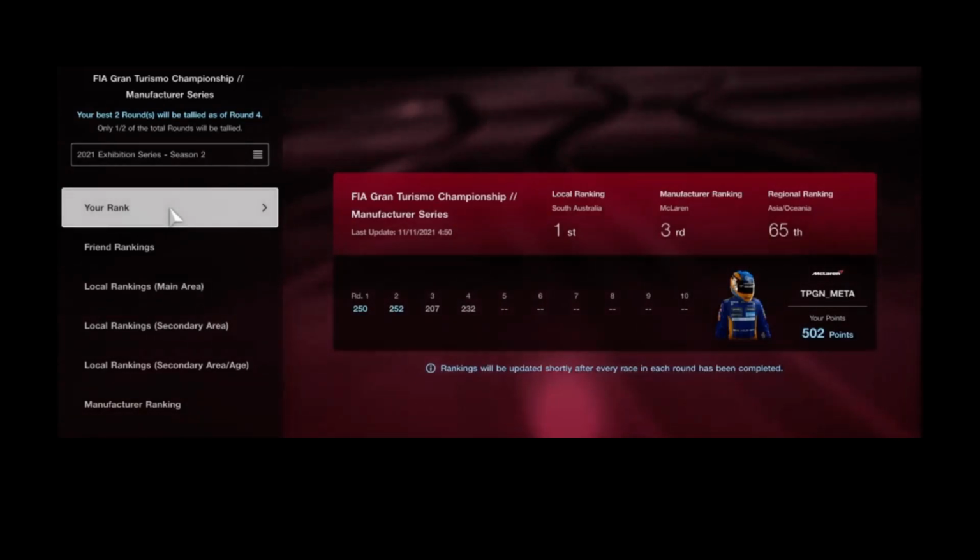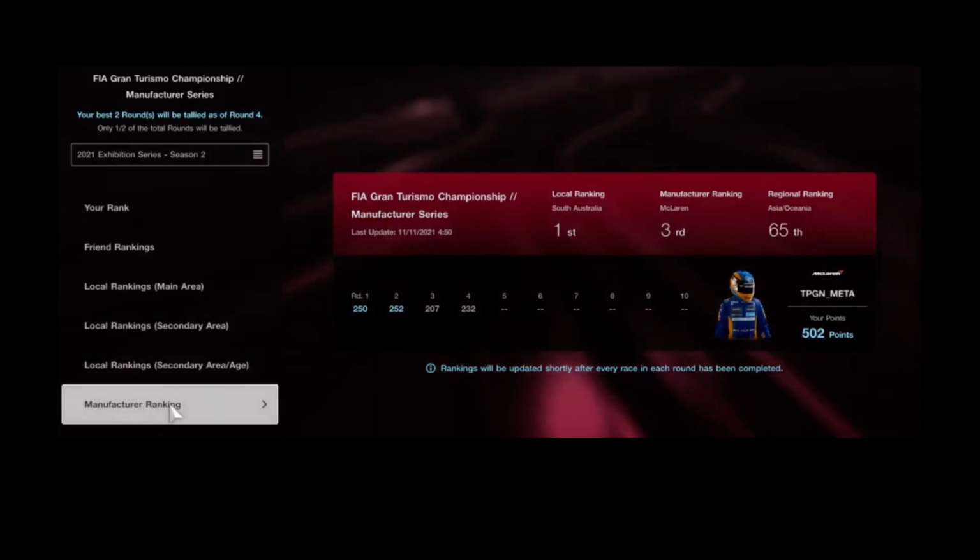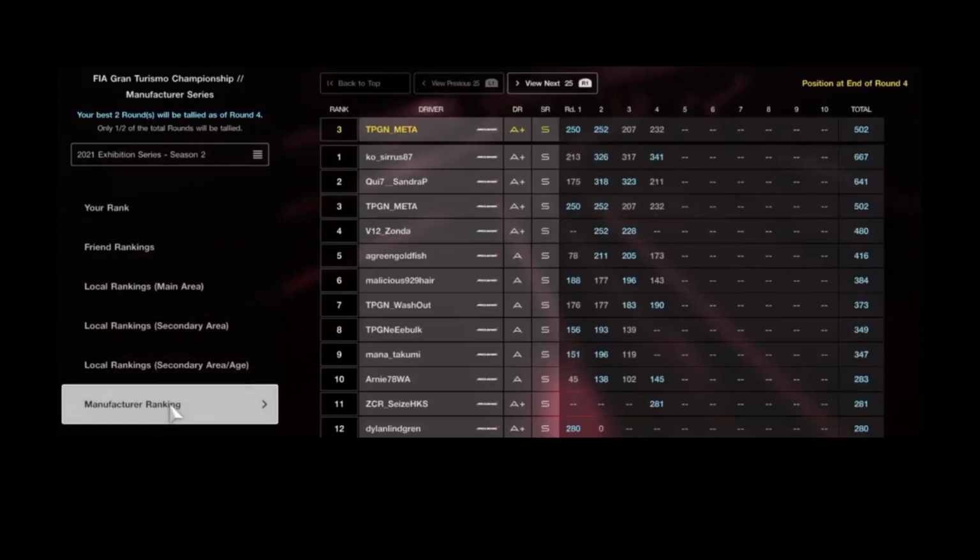So we'll check the manufacturer's points just quickly here. You can see we're sitting in 1st place for the local ranking, 3rd for the manufacturer of McLaren.